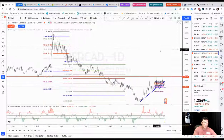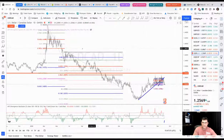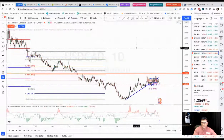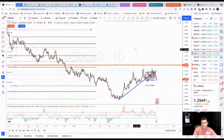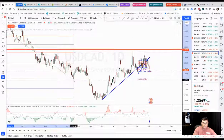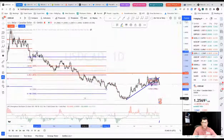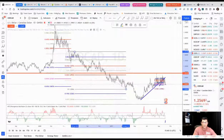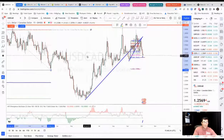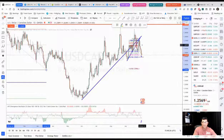Ooh, 28 is a long shot, my friend. 28.88 is a long shot up. Based on what I'm seeing at the moment, price has gone ahead and completed the fifth wave right here. Notice, wave 1, 2, 3, 4, and 5. We've now taken out the wave 4 high right here. So my expectation long term is that US dollar CAD is going to fall further down south.